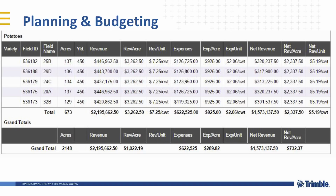So not only tracking what happens, but planning what's going to happen. Building a budget ahead of time and designing those plans so you can track what your revenue is, compare which crops are going to be most profitable, and plan accordingly to those.